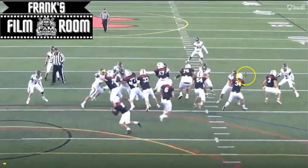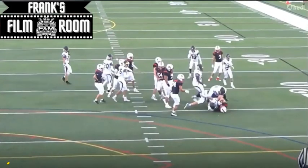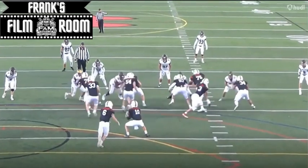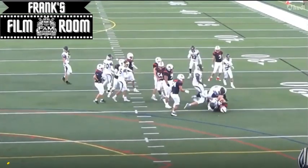Too many times we see linebackers, they kind of bail away from the blocks. You got to get into your hole, right? So he's got to split this double team right here. And he does that. Look at him fight through those blockers right there. He fills his gap. And again, making the tackle. This is another impressive play. Split those blocks right there. Love it. Makes his tackle.